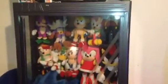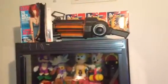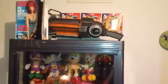I didn't change anything in this. The shelf with all the plushes. Should have plugged that in too. Got the gravity gun from Half-Life on it. And the Haley Williams magazine as always, which I'll never get rid of.